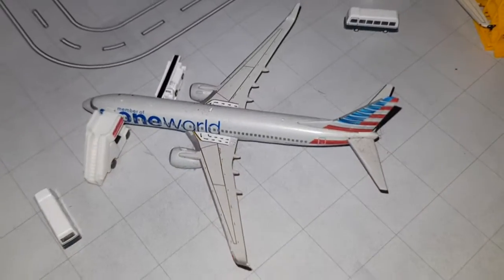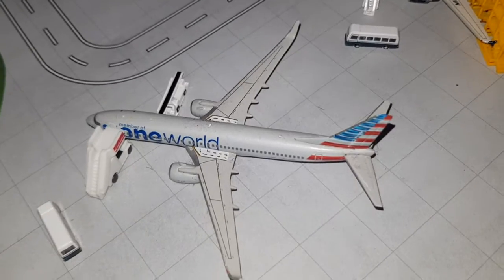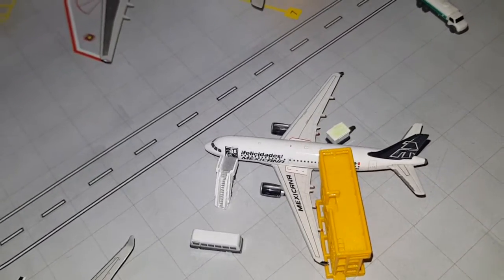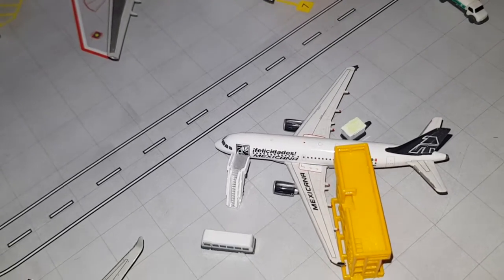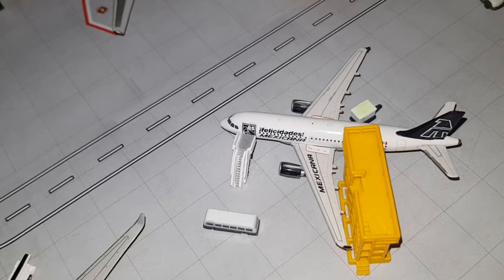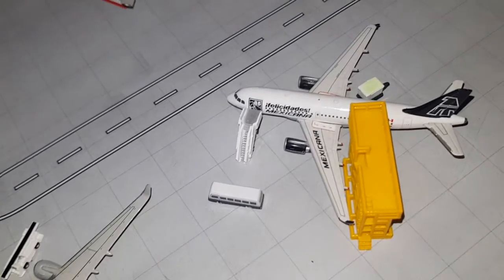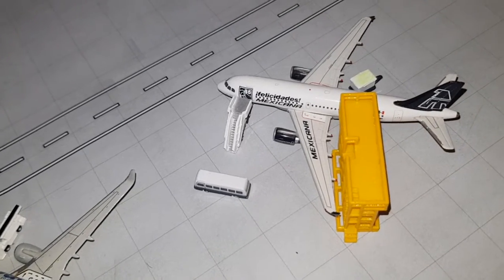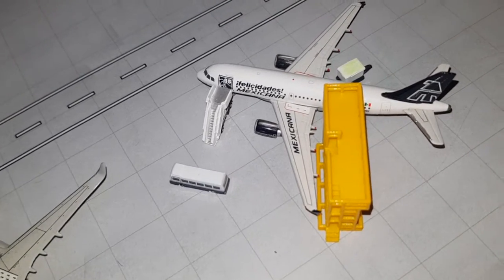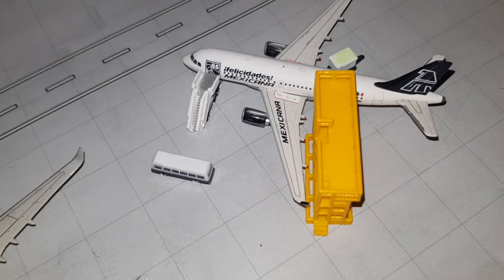Next one, we've got American Airlines One World Delivery 737-800. This one had arrived from Chicago O'Hare and will depart to Washington Reagan. Next off, we've got Mexicana Airbus A319. It came here for maintenance, and there are no more spaces in hangars. And that's why it was standing down here in the remote stand, not in a hangar. It had arrived from Havana and will depart to Managua. It's the capital city of Nicaragua.